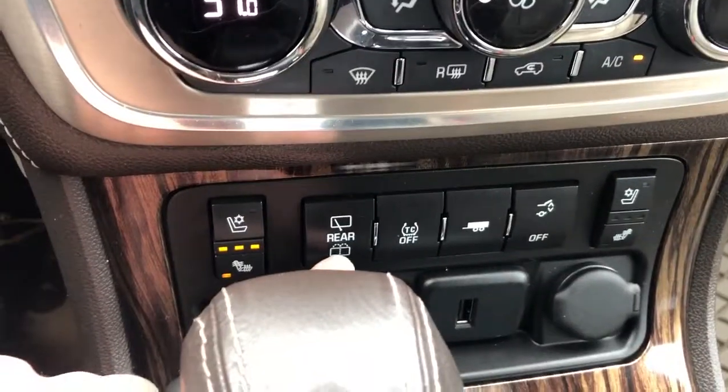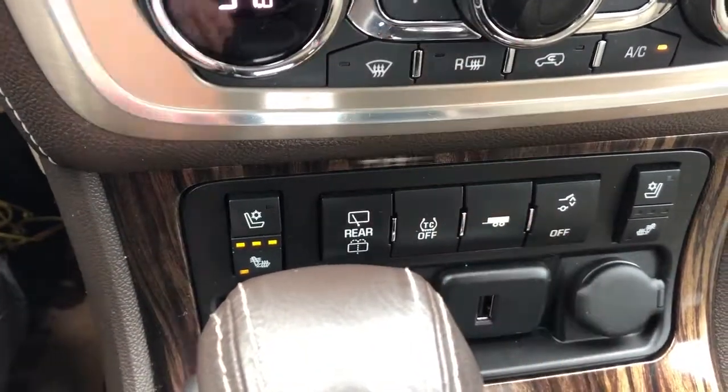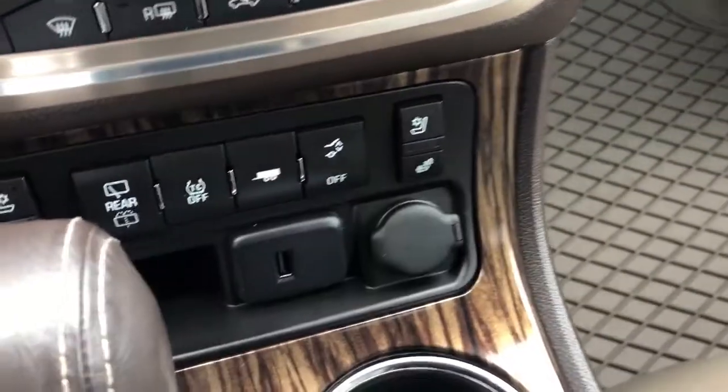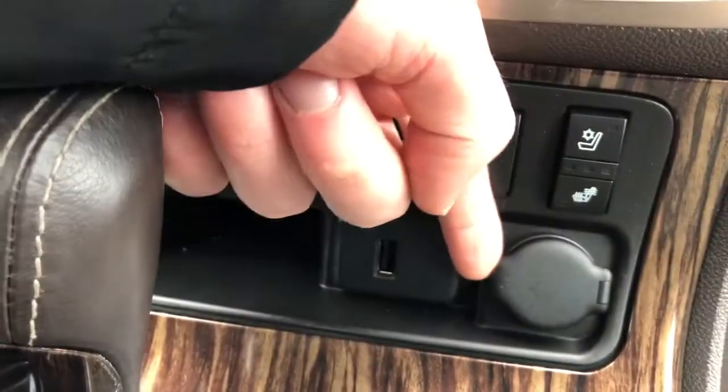We also have our rear window wipers, our traction control, our tow assist, as well as our power liftgate, and heated and cooled on the passenger side as well. We have our storage compartment, as well as a USB and a 12-volt charging port.